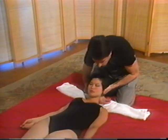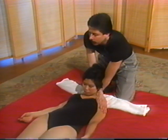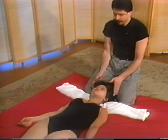Then the cross arm stretch, cup the shoulders, one on either side, stretch it up, bring the head down, stretch it to one shoulder, and the ear to the other shoulder, and bring it down.